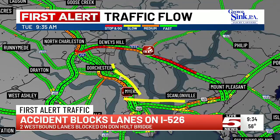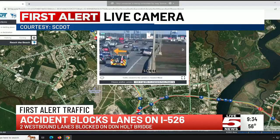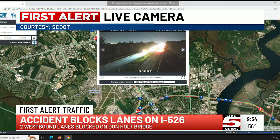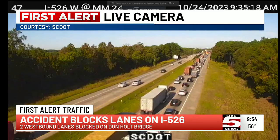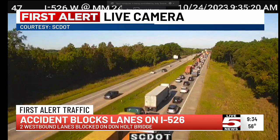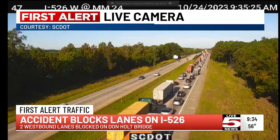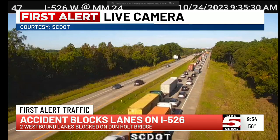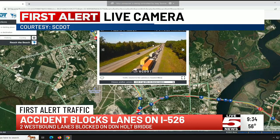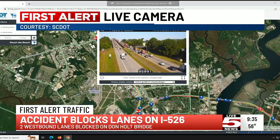Now, I want to go back to that area. We'll switch around a couple of different cameras to show you what it looks like right now. This is a live view. You can see traffic is moving a little bit here. We'll expand it out. What you're looking at on the right-hand side of your screen is the westbound side of 526 coming from the Wando Bridge towards the Don Holt Bridge, and you can see how that traffic is moving very slowly. In fact, we'll back things out just a little bit here and show you where this traffic begins, where that slowdown begins.